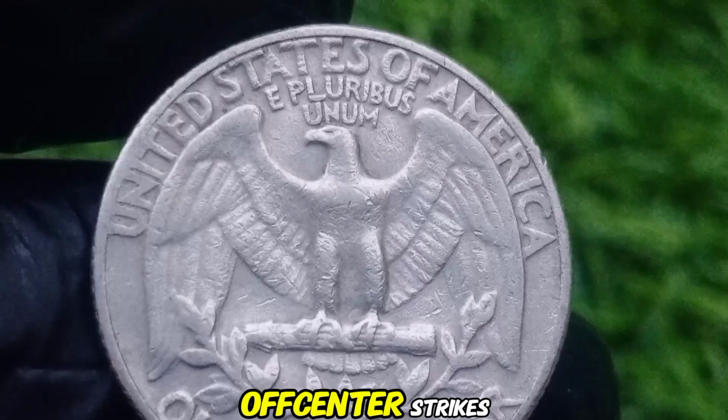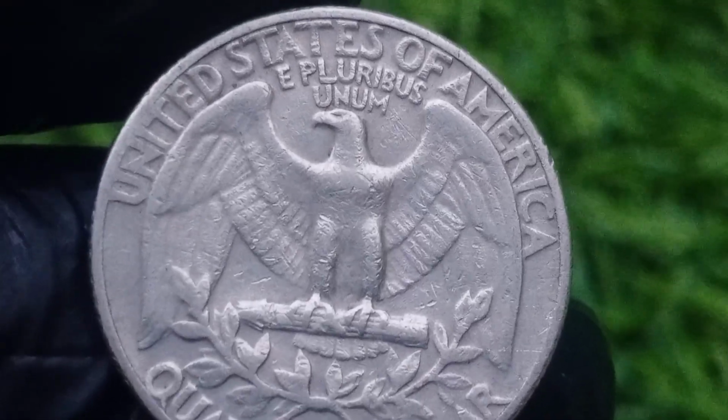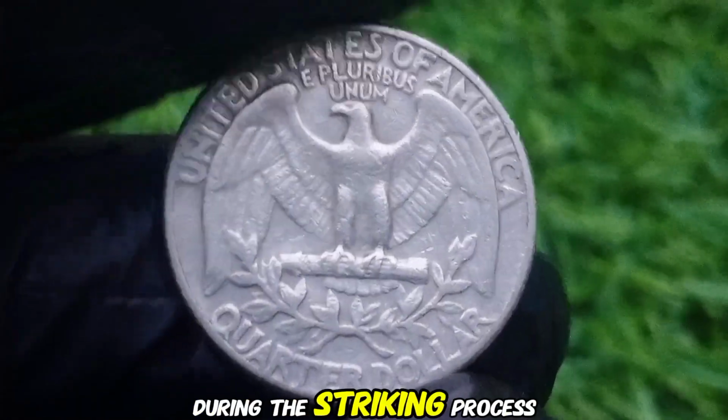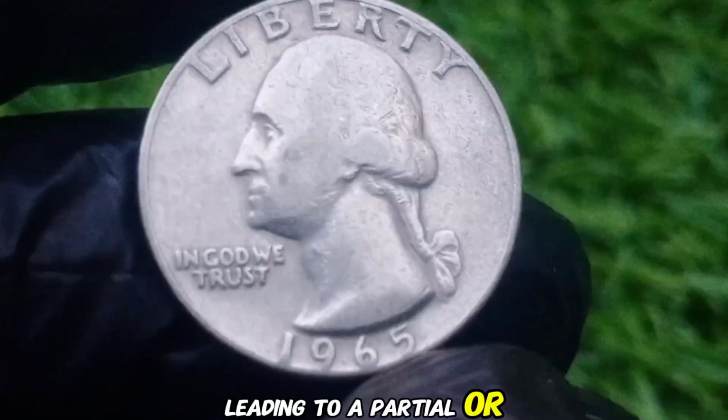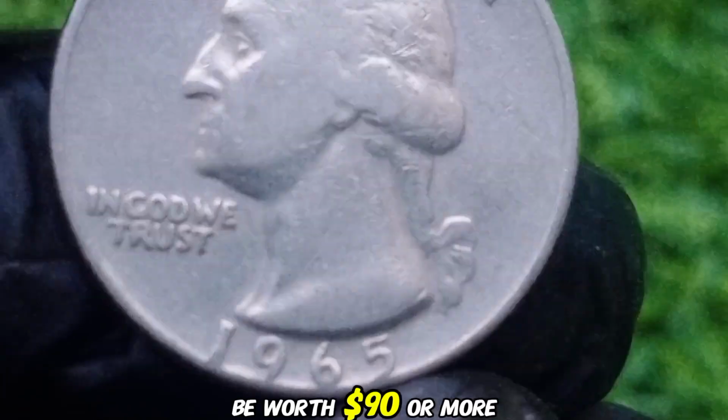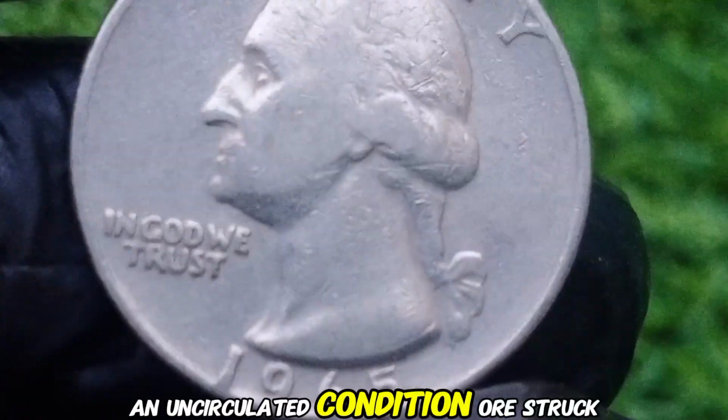3. Off-center strikes. Off-center errors happen when a coin is not aligned correctly during the striking process, leading to a partial or missing image. Extreme off-center strikes can be worth $90 or more in uncirculated condition.